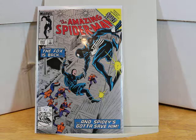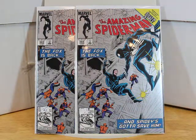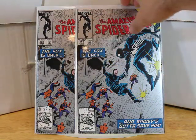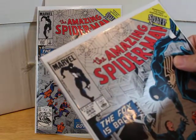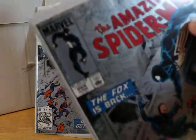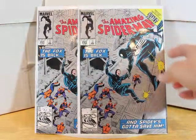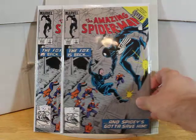And I found a couple of these. ASM 265. This is the first appearance of Silver Sable. It is the second print. They're both in great shape. There's a little bit of waviness at the top, which I don't think you're gonna be able to see on the camera at all. Maybe you can pick it up there. They're not stained or anything, but occasionally I find these books where they just get that ripple effect, which I'm sure can be pressed out. And other than that, they're in great shape. So for $1, yeah, I grabbed them.